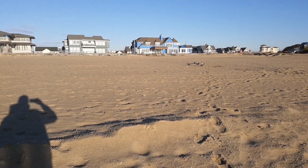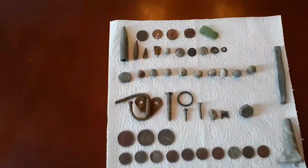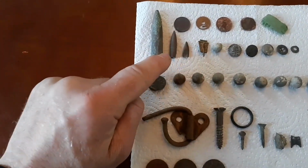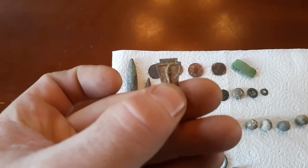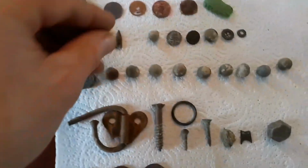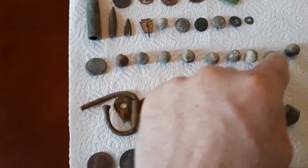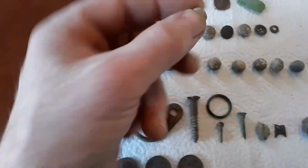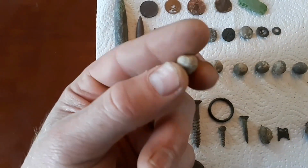Alright, first silver. Here's the wrap up for the St. Patrick's Day dig. We've got 3 bullets, 3 different sizes. We've got a National Honor Society pin. We have 1, 2, 3, 4, 5, 6, 7, 8, 9 lead balls, 1 flattened out, and a 10th one that has the little flat bottom on it. And they're a little bit smaller.